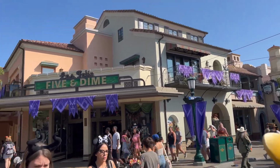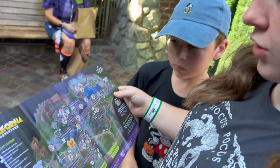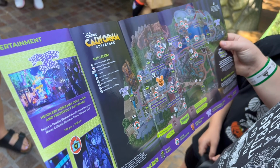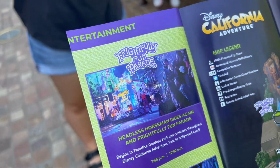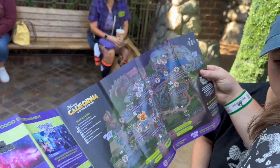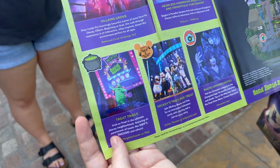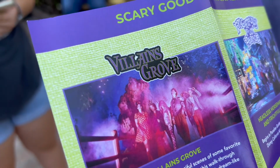Where are we going? Oh, we have a map? So it tells us all our treat trails. Those don't start till 6, right? Right. So there's one by Soren, Grizzly, the Zephyr cars, villains. And something we really want to do is the parade. We're going to do that 10 o'clock one. Join Mickey and pals for an interactive Halloween party with dancing and not-so-scary stories. And Villains Grove, that's the last thing we're going to do tonight.